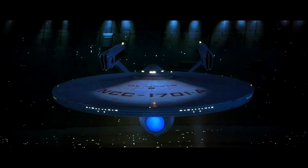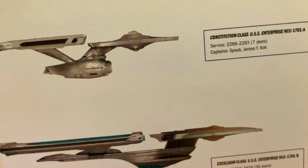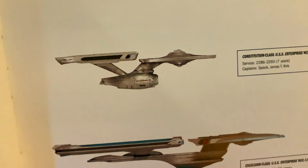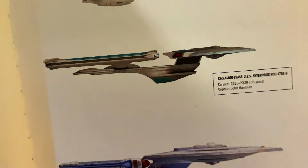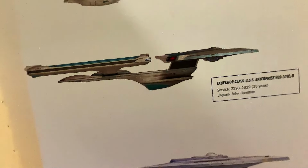Constitution class Enterprise, this is the NCC-1701-A, and this was service from 2286 to 2293, so it was in service 7 years. Captain Spock, James T. Kirk. And again, this was the U.S.S. Yorktown, excuse me. I think that's NCC-1717. Then we go to the Excelsior class, the U.S.S. Enterprise NCC-1701-B, and this was in service from 2293 to 2329, 36 years. Captained by John Harriman.